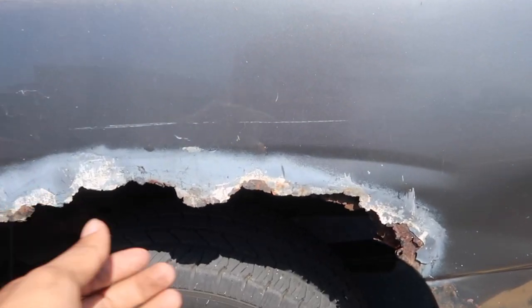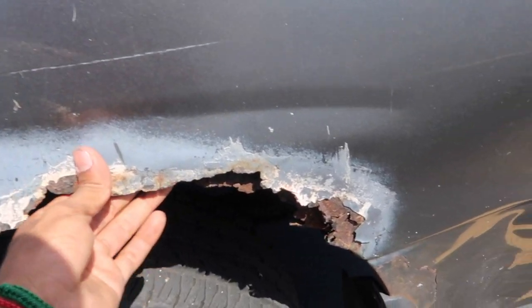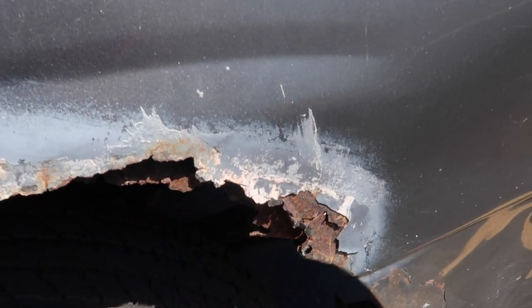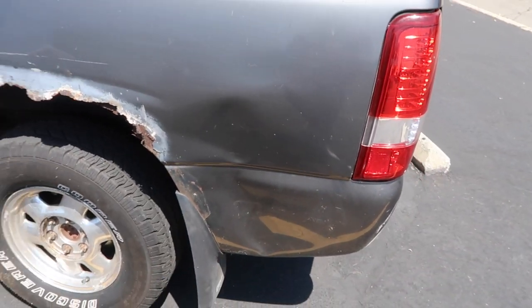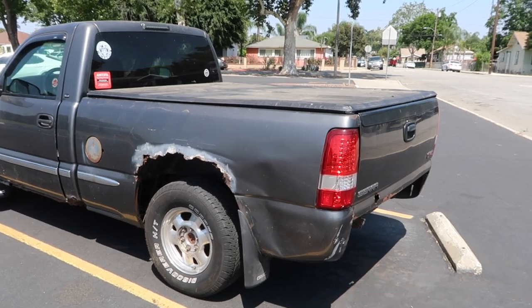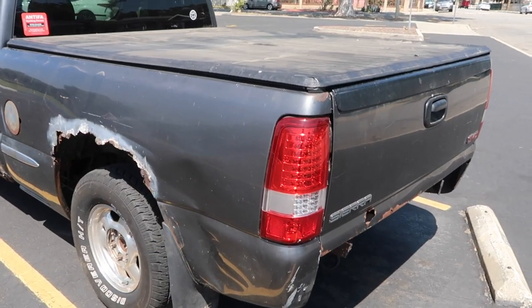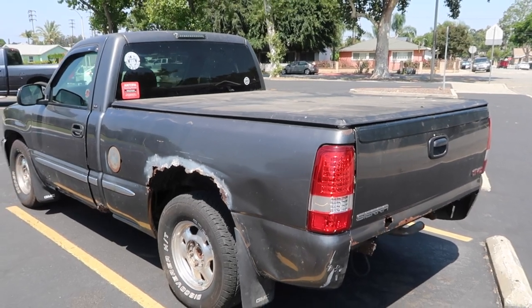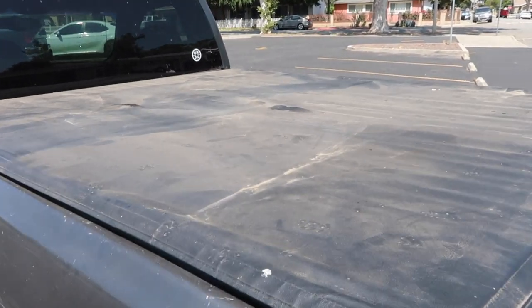So look, I think it's because of the rust, and I don't know if they tried fixing it with Bondo or something, but yeah guys, look at this, it's bad. So basically this bed has no cure at all. And then right here it has a golpe. And the bumper, actually, I already took it off before showing you guys. But those red LED lights are pretty nice, so I'm gonna be keeping those. The truck has a bed cover, which I do not like.